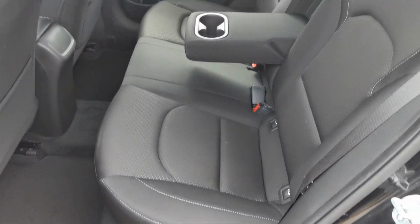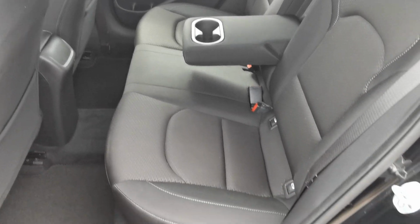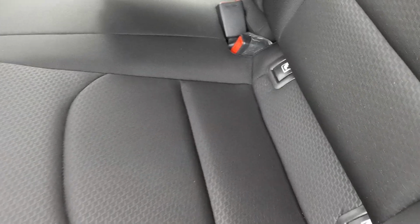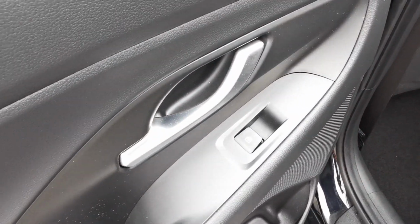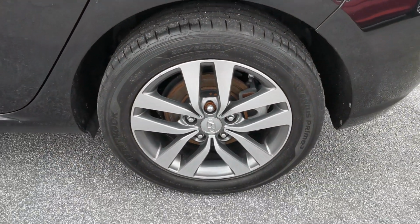Rear passenger area, so in the rear of the car you've got room for 3 passengers. Centre armrests with twin cup holders. Isofix fixing point for the baby seat. Electric rear window openings. Near side rear alloy wheel.